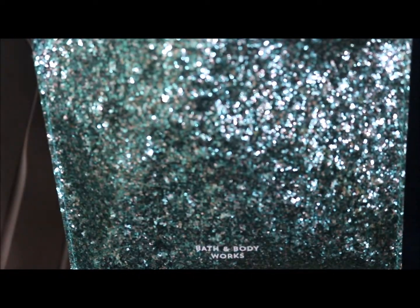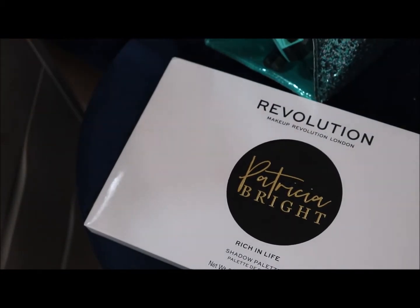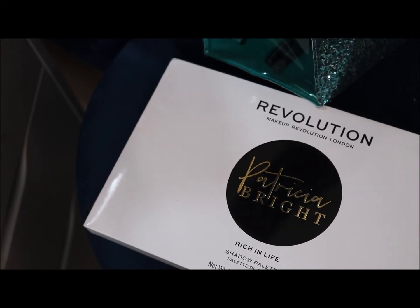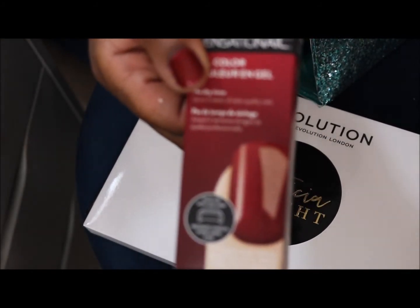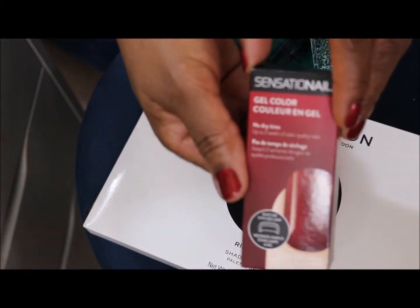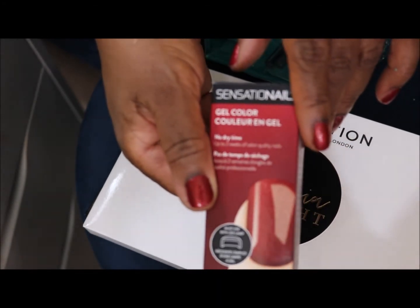Okay, we're going into my newbie bag and we're going to pull out some goodies. So I did pick up two palettes, and they are the Patricia Bright palettes. I got the Rich in Life and the Rich in Color palette. I don't know if I want to put either one of those right now. Whew. Decisions, decisions. Oh, this is the nail color I'm wearing right now. That was the new color I'm wearing, if you can see it there. I use the Sensational LED lamp, light and nail color.